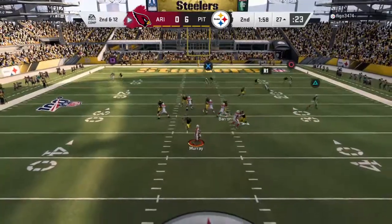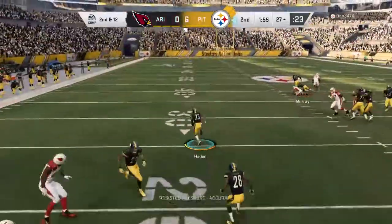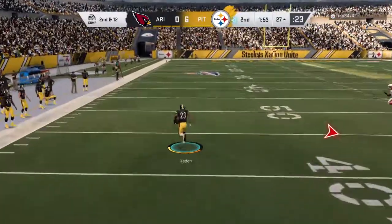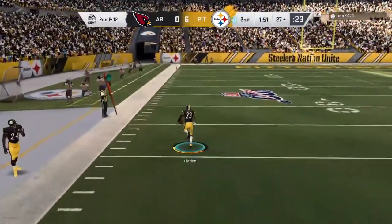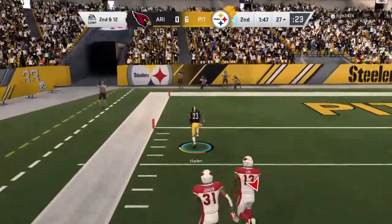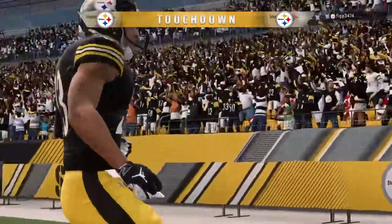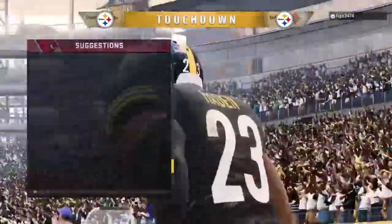On 2nd and 12, Murray. The ball popped in the air and intercepted. Joe Haden, the veteran, with a pick. Accelerating, and off he goes. And he brings this one back. It's a pick six for a Steeler touchdown.